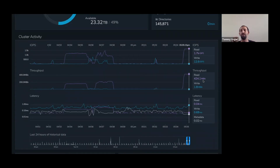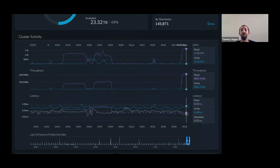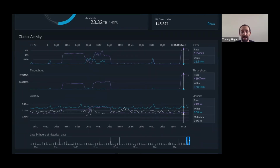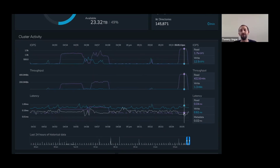What's even cooler to see, we recently launched latency on the dashboard, and you can see that these reads are happening at 0.04 millisecond latency, or 40 microsecond latency per read operation. You can actually see how that's lower latency than our other two out of order reads. So if you help Qumulo, Qumulo will help you read exceptionally fast.